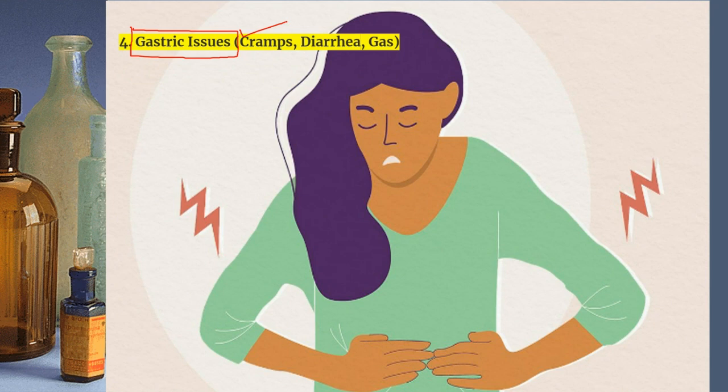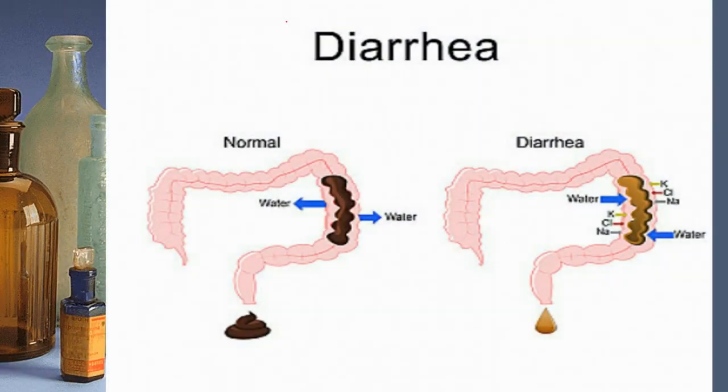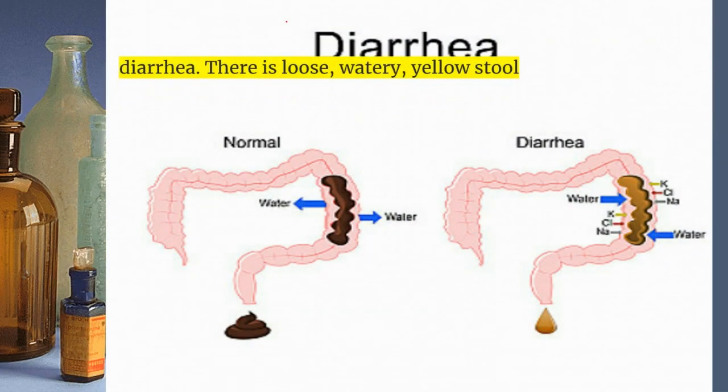And secondly, it can be given for the heartburns and sour vomiting. And next indication to use it is in diarrhea, where there is a loose, watery and yellowish stool. It is mixed with greenish, slimy matter. The loose stool mainly occurs in the morning with sudden urge driving the patient out of the bed.